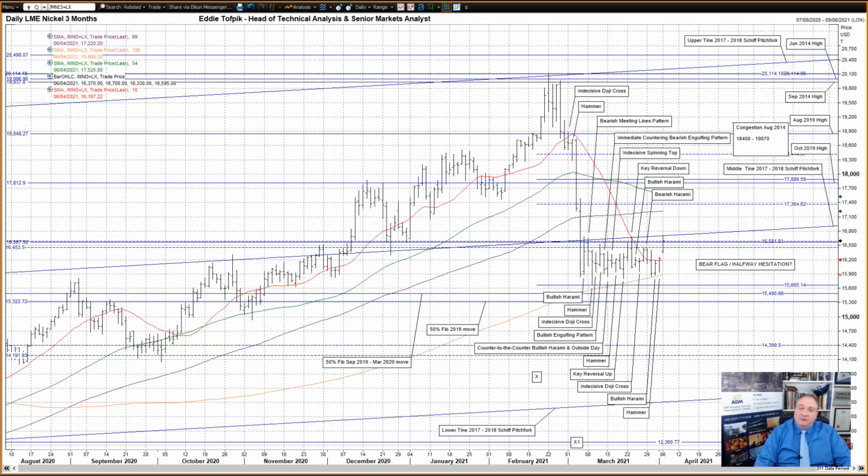I'll start with LME 3-month nickel. Six Mondays ago, the market reached up and touched the significant resistance of the very shallow and old upper tine of the 2017-2018 bullish shift pitchfork, currently at 20,200. Along with this, there was the corralling effect of the September 2014 high, 19,935, and the June 2014 high at 20,000 even. All these capped the market's rise at the time, and their rejection of the bullish incentive caused the drop that was only halted by the slowly rising long moving average, currently 15,880.